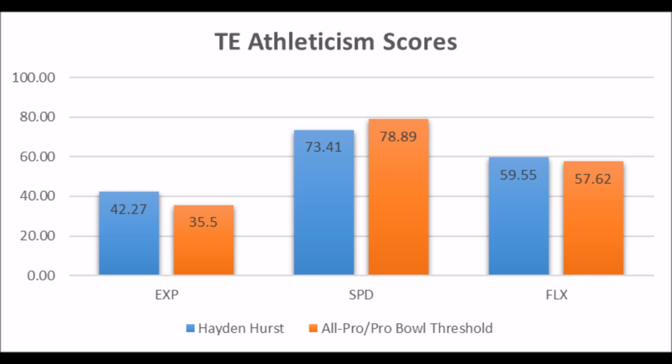So I think Hayden Hurst has a very good shot of becoming a long-term starting tight end in this class. I just would not consider him to be a guy with all-pro slash Pro Bowl potential, which drops him a bit based on the data, based on the analytics specifically.